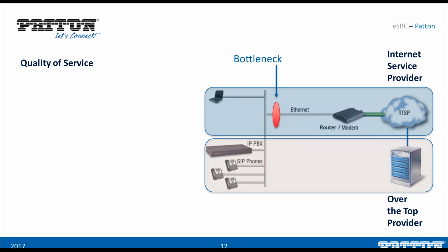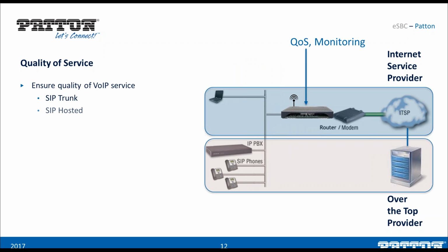And when somebody is downloading or uploading something from the internet, they might be creating a bottleneck for the SIP traffic. Now SIP has to be real-time traffic, and when we have these bottlenecks, the traffic can have problems.